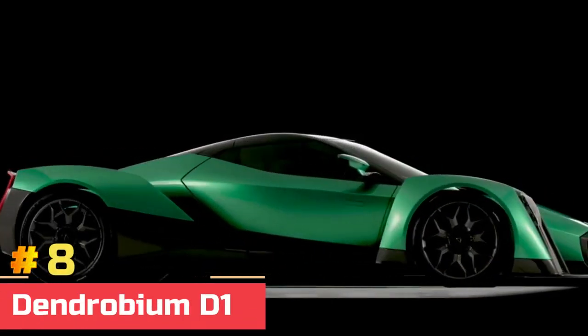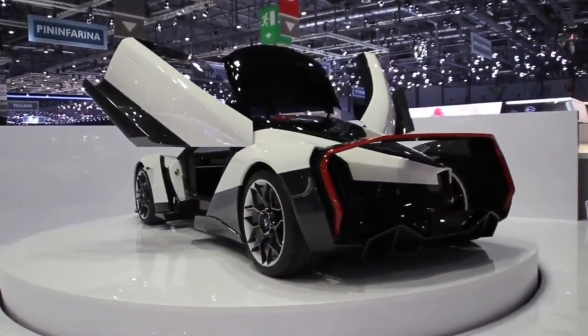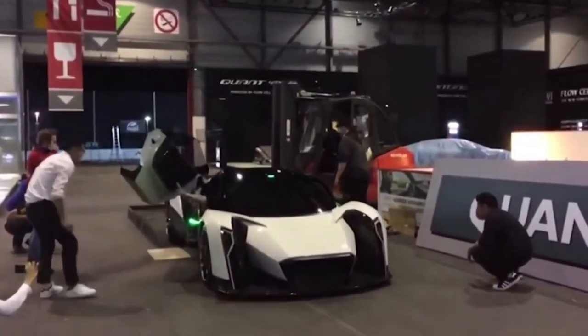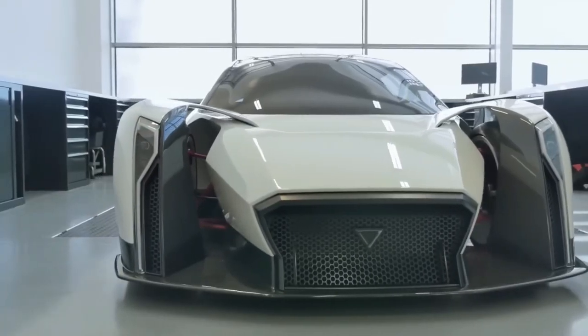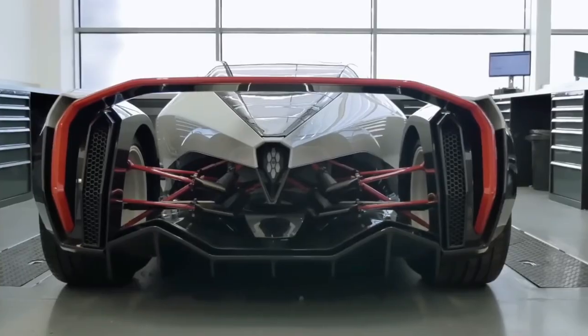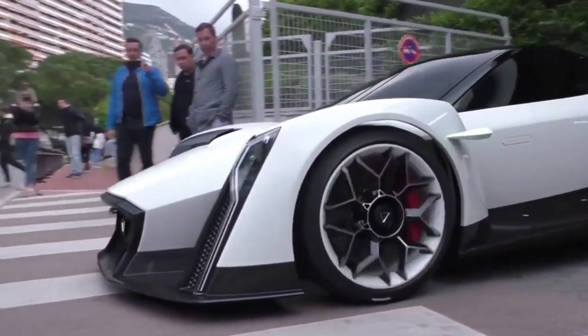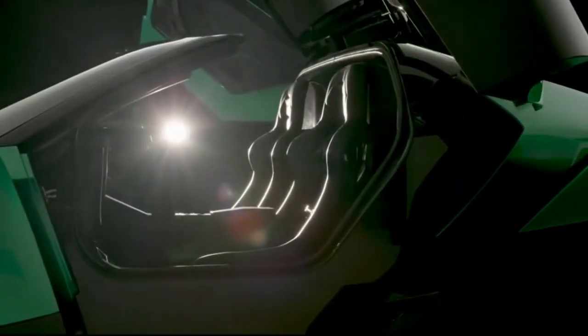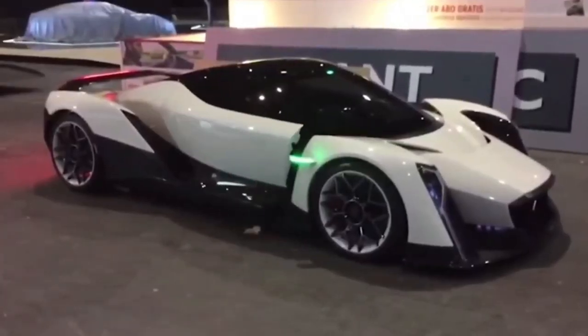Number 8. Dendrobium D1. The electric hypercar Dendrobium D1 concept was unveiled at the 2017 Geneva Motor Show due to its futuristic design and promise of exceptional performance. The car's special feature is a pair of rear-facing doors called bio-aerial locomotion, which are inspired by the way orchids move, dendrobium blooms native to Singapore. The roof has also been opened.